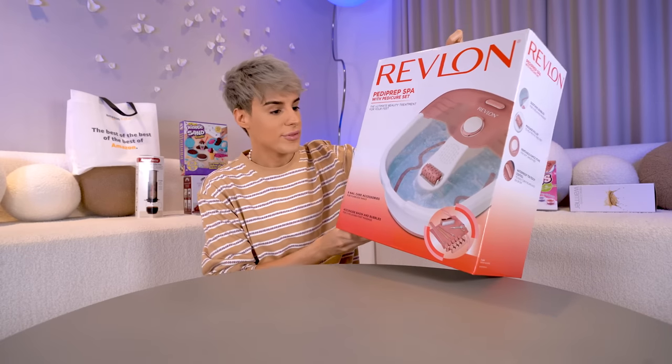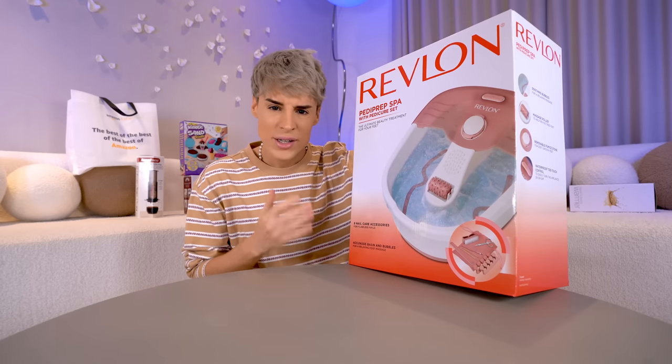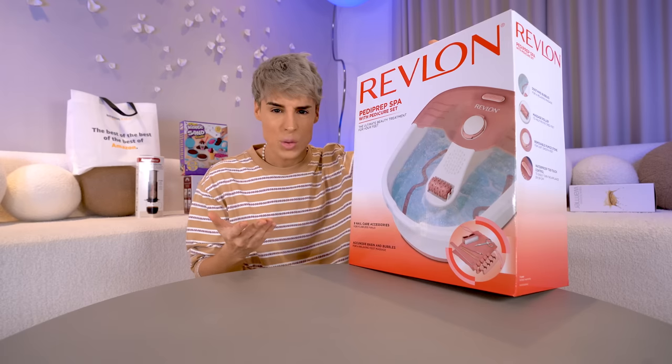Let's address the elephant in the room. You might be wondering why. A combination of two things. First of all, I have never in my life ever had a pedicure. I don't even know what it feels like. Second of all, this was surprisingly cheap. I think this cost like £25.